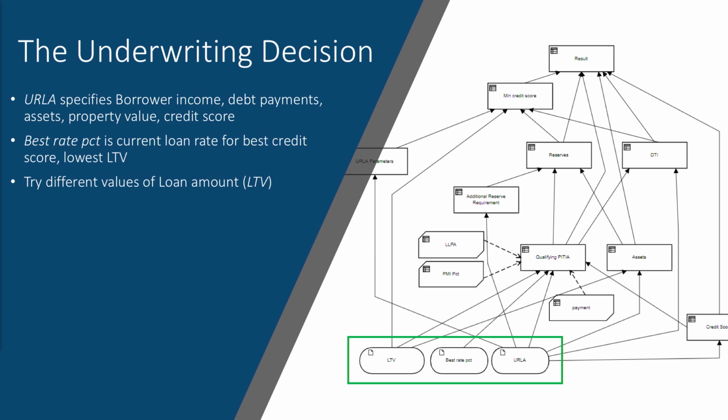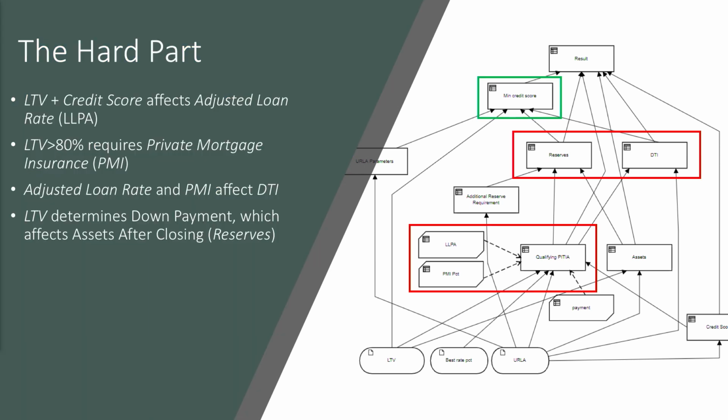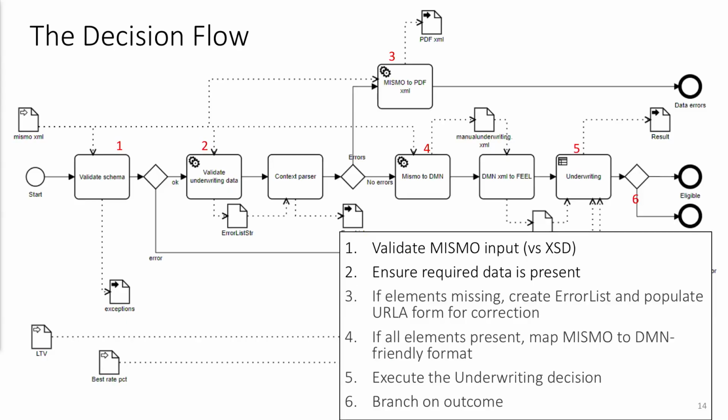The input data now are the ULAD data in MISMO XML, the loan-to-value ratio LTV because we want to vary that, and the lender's daily best interest rate offered to the low-risk borrowers. The logic here is more complicated because as the loan amount increases, the monthly payment increases, even the interest rate increases, changing DTI, reserves, and all those key parameters.